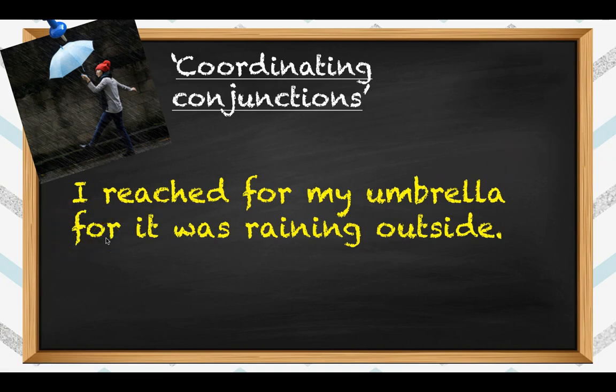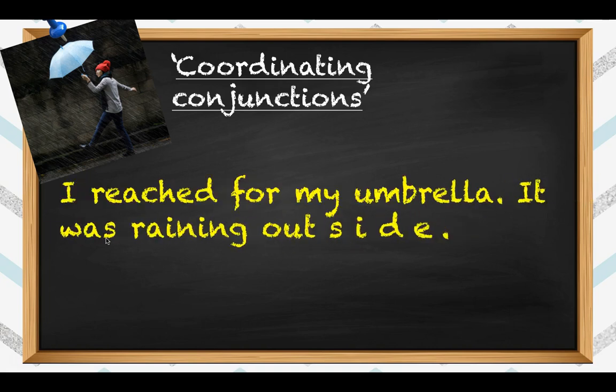Each of these coordinating conjunctions can be found in the middle of what we might previously have called compound sentences. Sentences with 2 independent clauses. 2 clauses that make sense on their own and can stand alone. The quickest and easiest way to see what you're dealing with is to replace the conjunction with a full stop and see if the meaning is still clear and both sentences still make sense. I reached for my umbrella, full stop, it was raining outside. Both sides of that full stop make sense on their own.